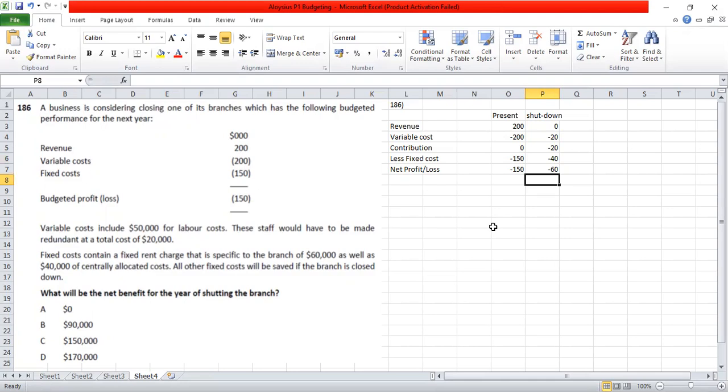What will be the net benefit for the year of shutting the branch? Without shutting the branch, the loss was 150. Now the loss is brought down to 60. So how much are they benefited? The net benefit by shutting down the branch is the difference between these two. Earlier the loss was 150, now the loss is only 60. So they were able to save 90.